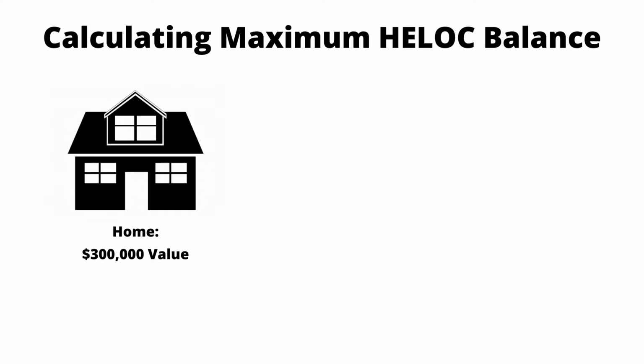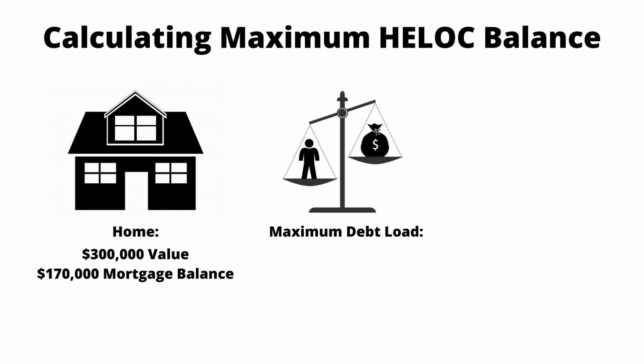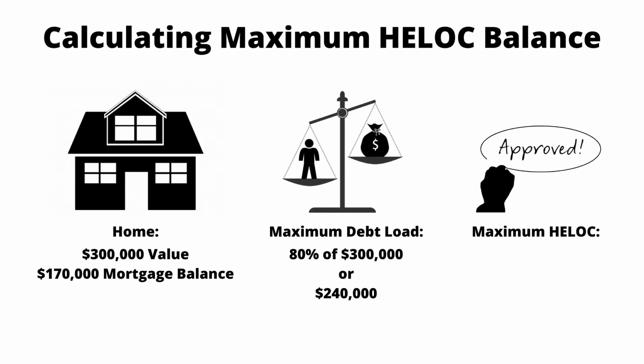As an example, let's say you own a $300,000 home that currently has a $170,000 mortgage on it. Your maximum debt load on the property would be 80% of $300,000, or $240,000. This means that you would be eligible for a HELOC of up to $240,000 minus the $170,000, which gives you a total of $70,000.